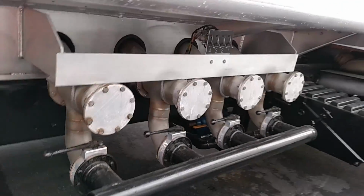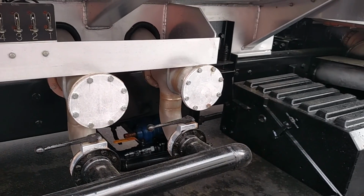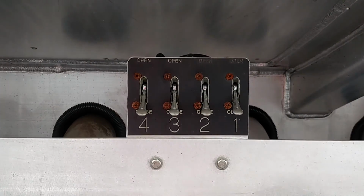Here you can see the manifold blanked for bottom loading. All you need to do is add some load heads on it. Here you can see the air operated internal valves for each compartment.